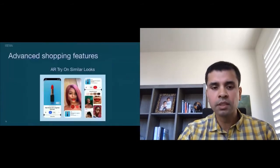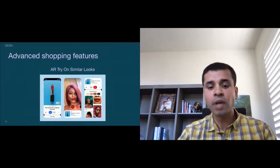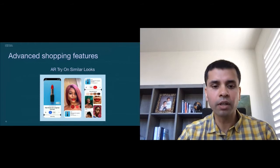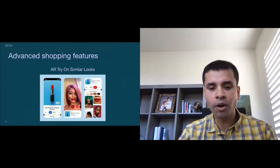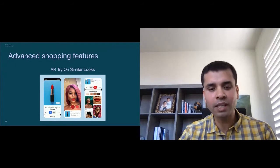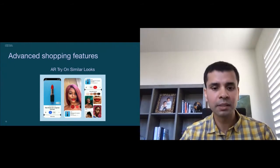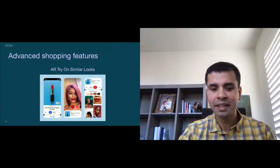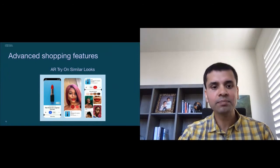Apart from this, Pinterest has some advanced shopping features like augmented reality based try on, where a user can try on a lipstick and see how they look on that lipstick. We also have a skin tone filter, where the user can choose a skin tone of her choice and see how that looks. So all these features are great. We love this, but the real testament is the usage of this feature. And let's see how that is going.